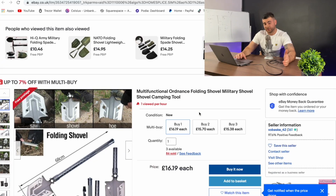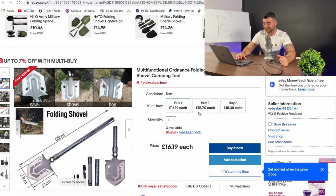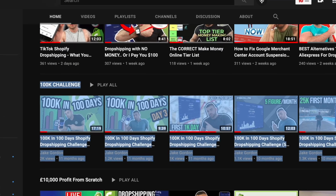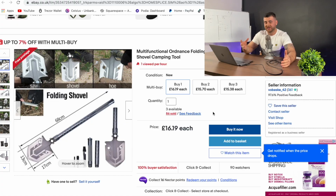Alright guys, so let's dive into my list of the best 2021 products. Now the first one on this list is going to be this tactical shovel. Now this is actually another little Brucey bonus because we actually did scale this to over 5k in my 100k in 100 days store. Now I know 5k is nothing to get excited about, but we only really had it listed for 20 to 30 days and we were more focused on other higher SBCs, but this definitely was a good product and it took off fast once we listed it to our campaigns.